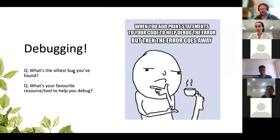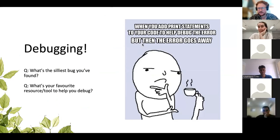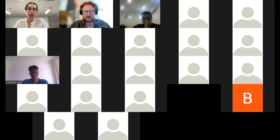So the link to it should be there. And then can you all see my screen? Is it still on the PowerPoint or is it on something else? Are we looking at... It's on the debugging PowerPoint. Debugging PowerPoint. Excellent. So that means I'm going to have to stop sharing and then I will share a different screen.